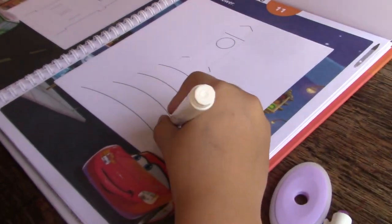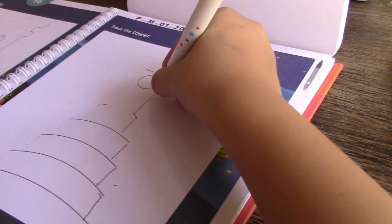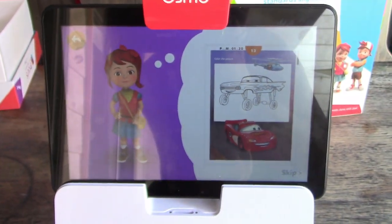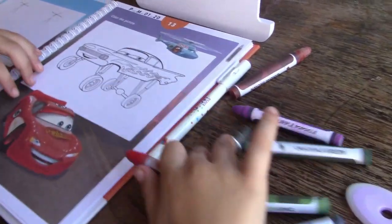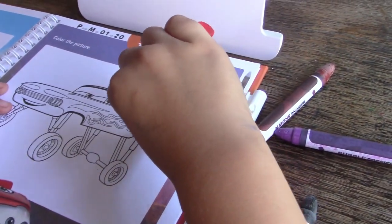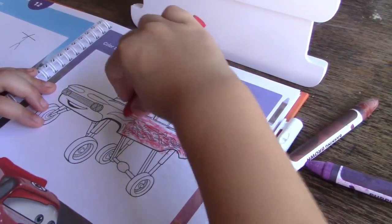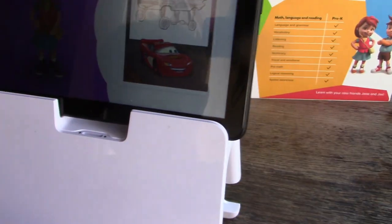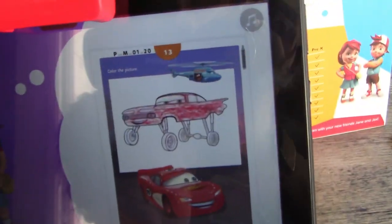Okay, trace. Living in Radiator Springs with all his friends. Let's color this picture of his friend, Ramon. Okay. You got your colors. You can dump them. Red. Green. Okay, keep going. Look, it's showing up. Look, it showed red.